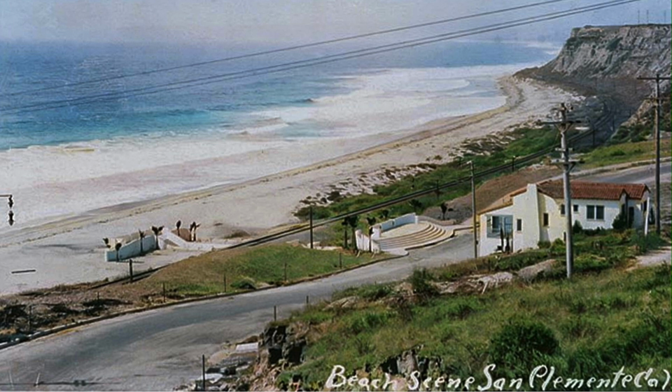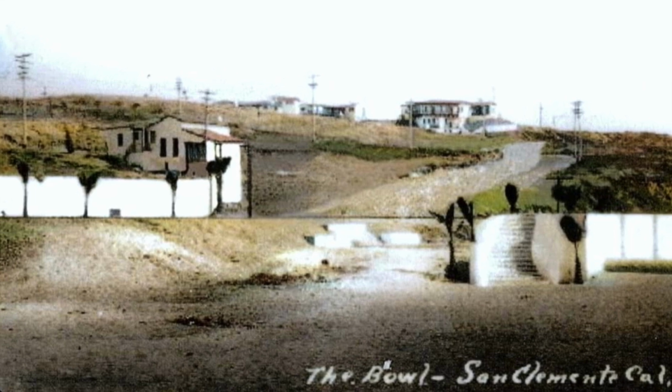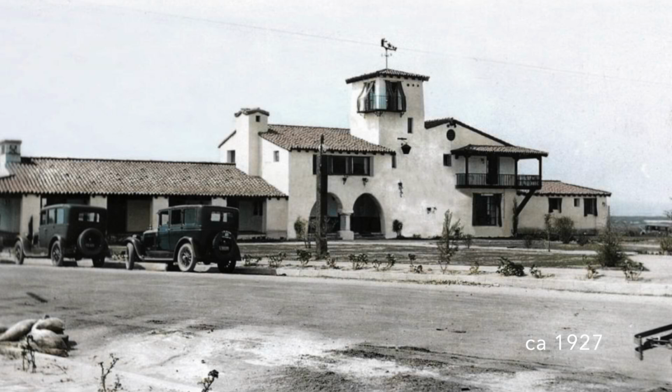This is an awesome shot looking north from the pier bowl towards 204 Point, and this photo I think is looking back up to the house where I think the photographer snapped the last shot. At the top right you can see the Vista de los Olas, or View of the Waves, which was built in 1927. I believe the San Clemente Historical Society is currently working to preserve this house.